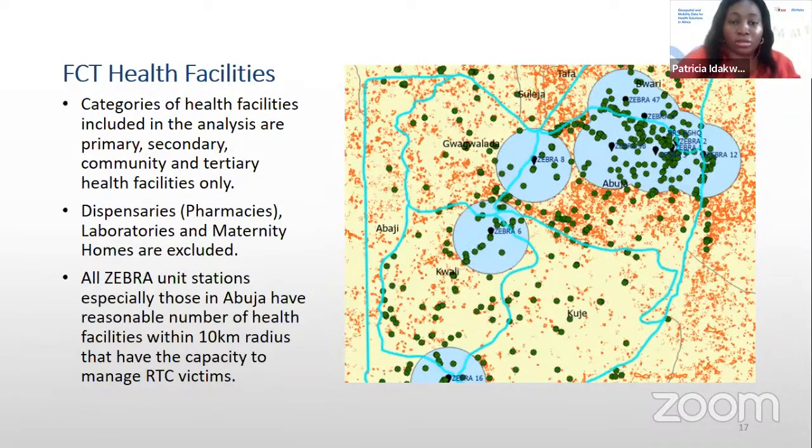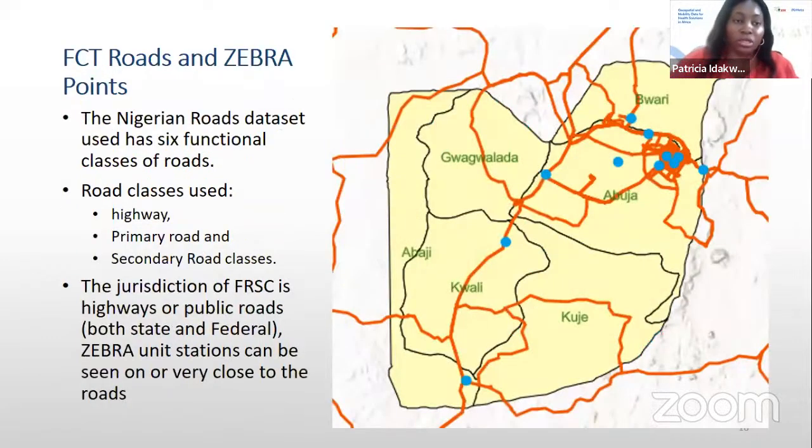This is a map of FCT health facilities, the green dots. Based on each coverage area of a Zebra unit, each coverage area has enough health facilities. So obviously there are enough health facilities to attend to road traffic crash victims in each of the Zebra unit locations. Now looking at the FCT roads, the roads are the orange lines on the graph.